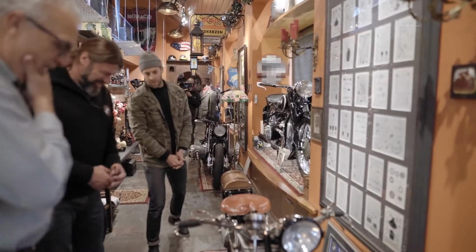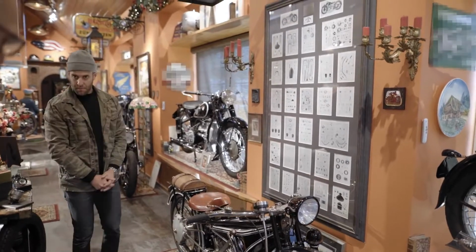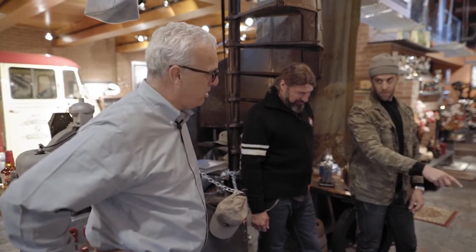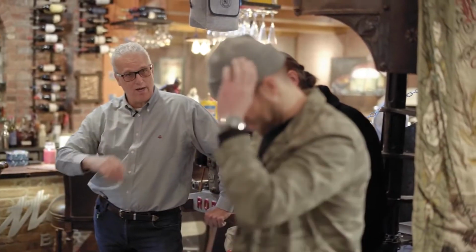So here's something again special, and this one we'll take out today and we'll run. This is 1926, so this is a very late R32. We're gonna take this out. Yeah, we'll take it out. I'll tell you what, you can ride it. You want to ride it?